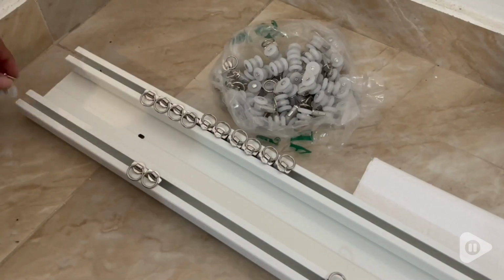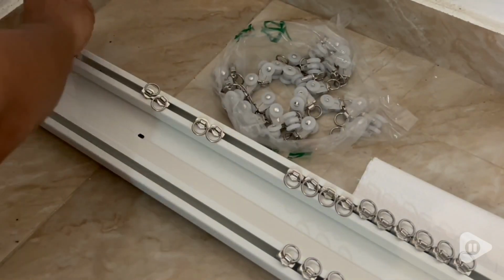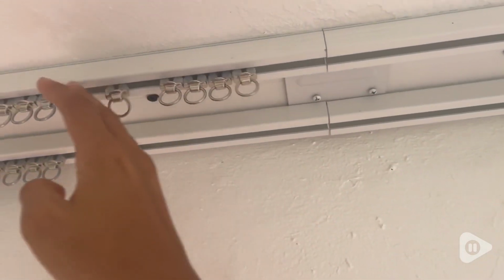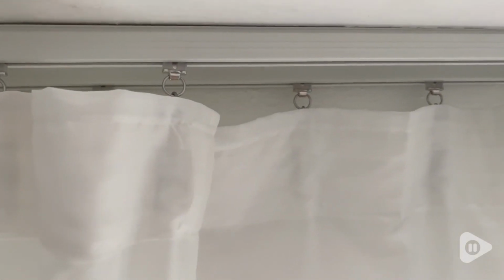One thing I loved is how easy they made it for me. I simply chose the size and color, and they sent it ready to mount. No need to cut it myself. And the quality of these tracks is outstanding. They feel very sturdy and look so sleek. Plus, I really love how the curtain slides so smoothly.